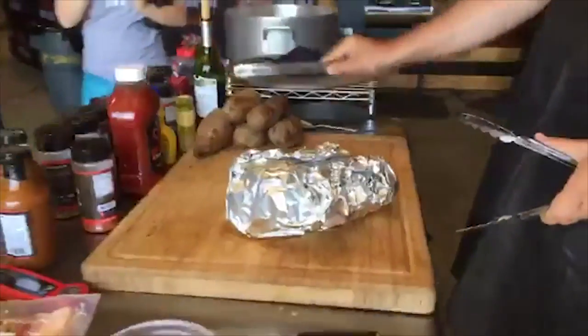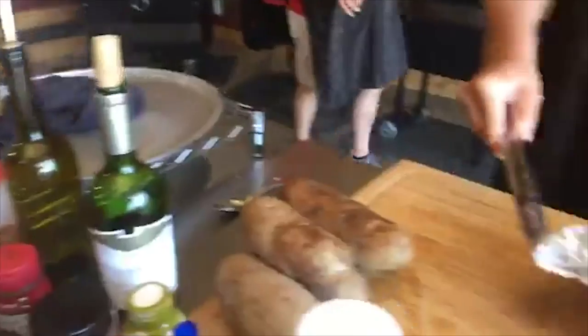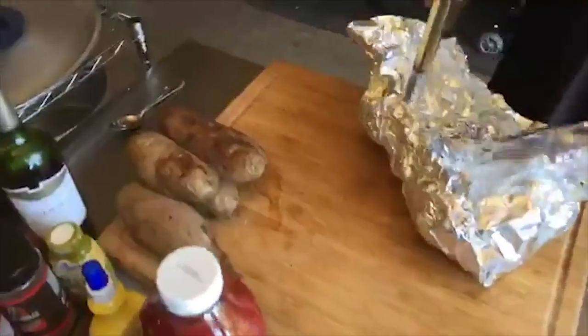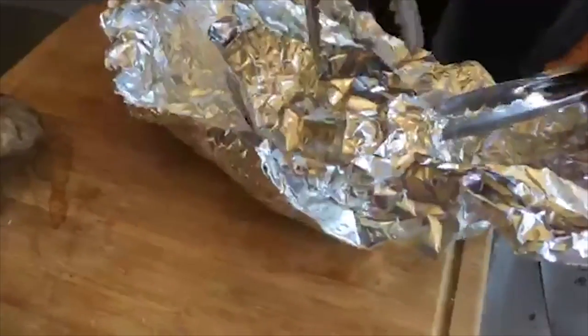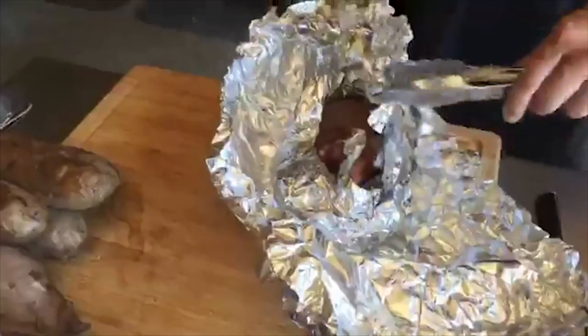We did our potatoes. We got one big sweet potato and 4 big russets, and we did those at 350. When this is done, we're gonna add those to the hash as well. We're also gonna add some other ingredients and start to thicken it up. Again, right now we wanna keep it real loose because we don't wanna risk scorching the bottom.